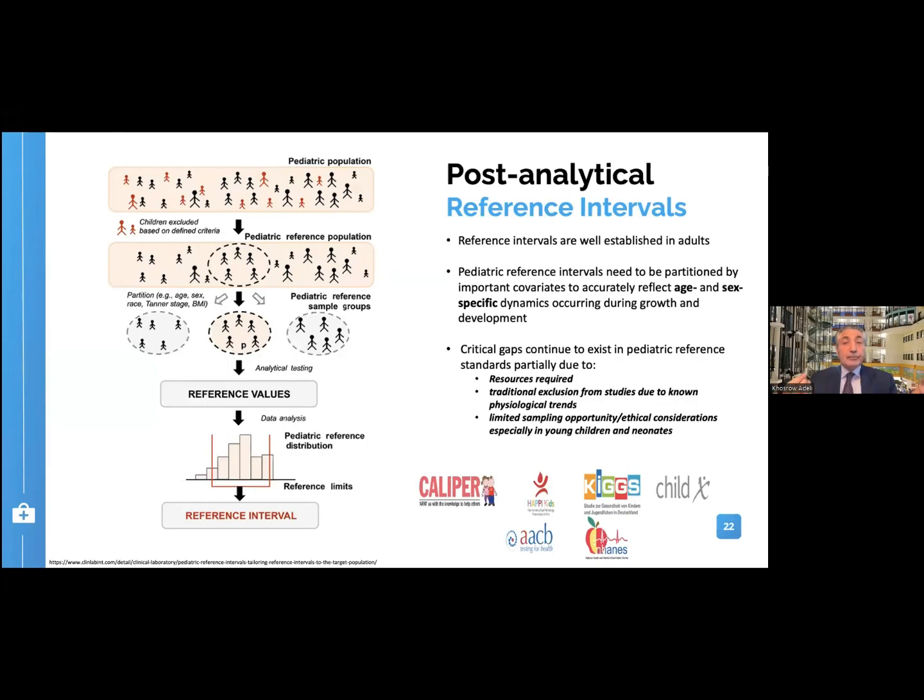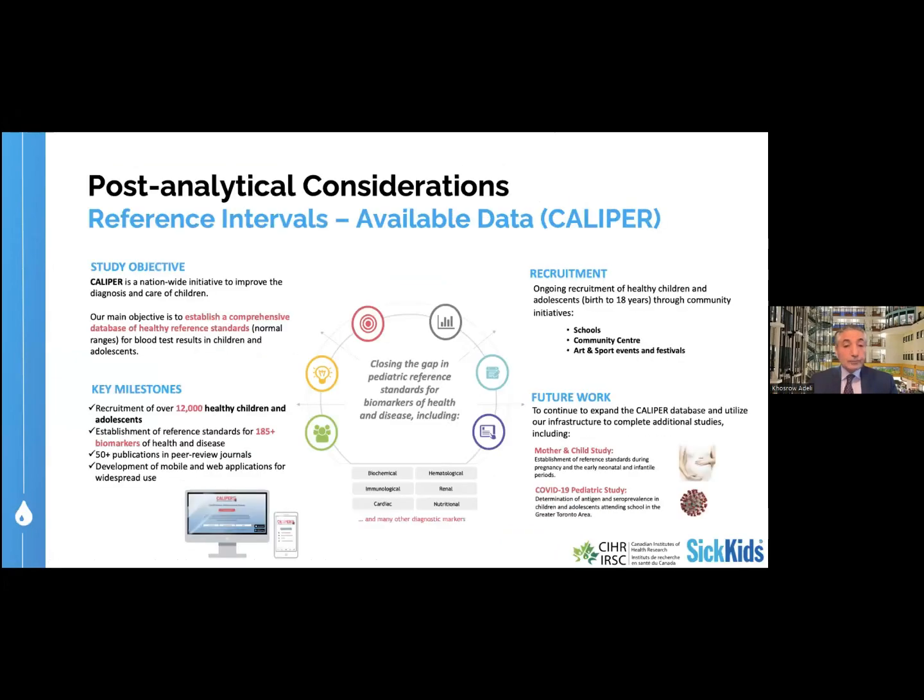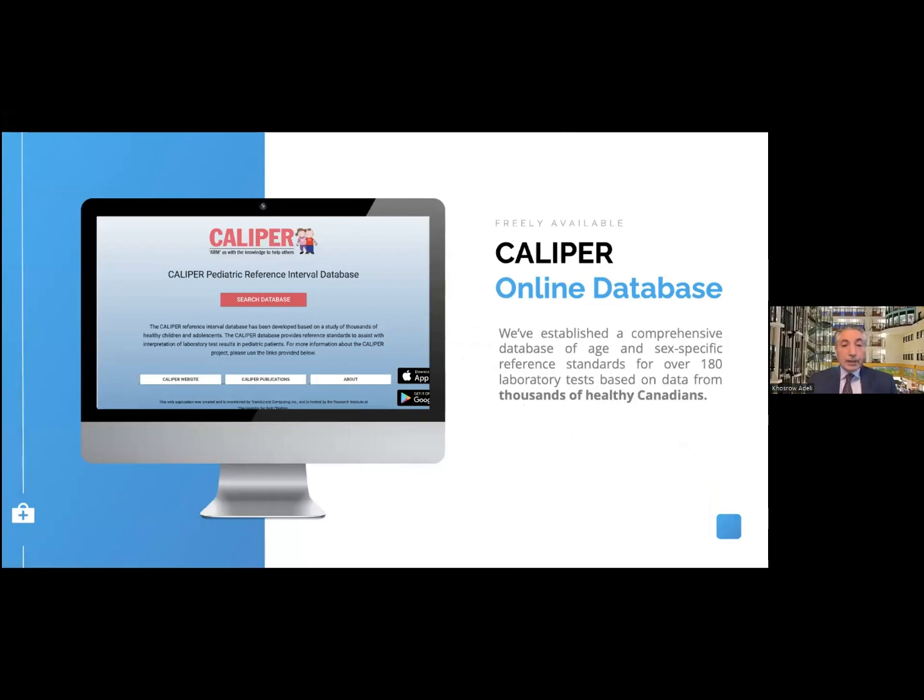And I want to emphasize that, especially in children, it's important that you have appropriate age-specific reference range and sex-specific reference range. So those who are not familiar with the Caliper program, I recommend going to the website. It is free to access. It's called caliperproject.org or .ca. And you can also go to the database called caliperdatabase.org. I don't have time to go through the details, but we have tested over 12,000 children and have established a database. Actually, many countries are currently using this database routinely. So this is the database that I mentioned.